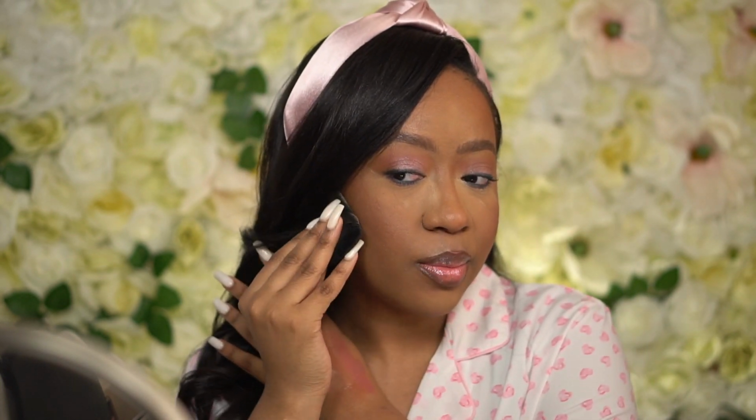And I think that's probably the only thing that's throwing off this look for me, is that the powder was a little too dark in the areas that I like to bring brightness. But other than that, the formulas aren't bad.